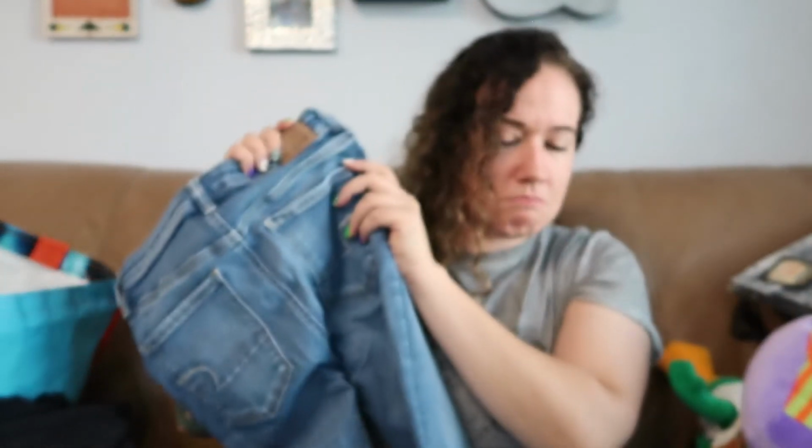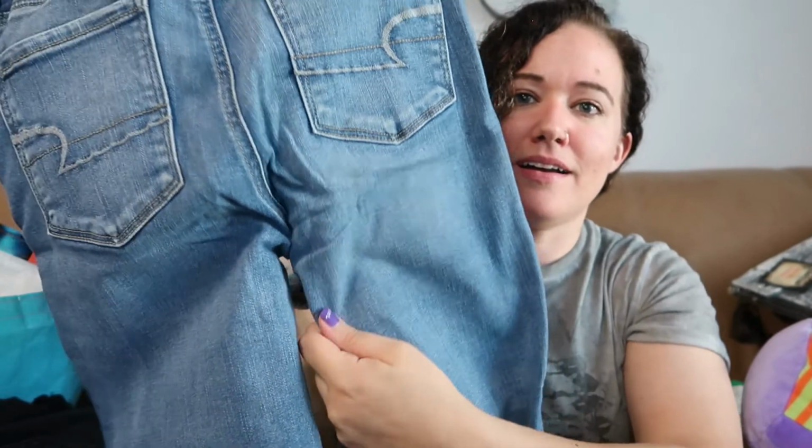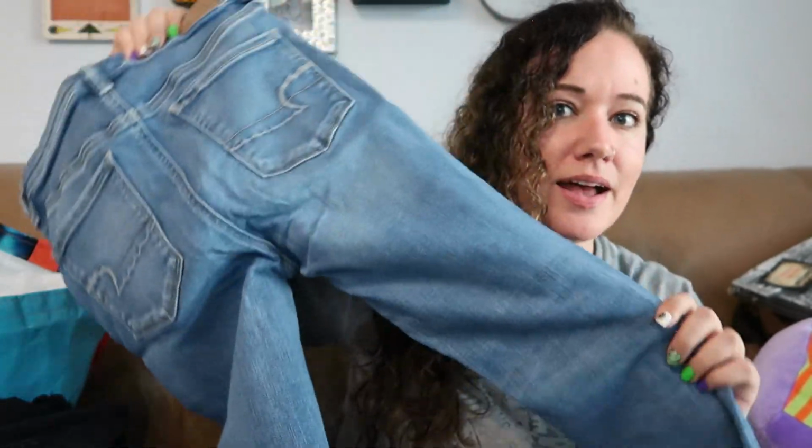And I mean, there is a little bit of stretch to the bum area, but other than that, I should still be able to get around $22 to $25 for both pairs of these American Eagle jeans, each, not together. Otherwise it might not be worth it at $4.79 a piece.